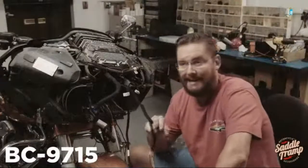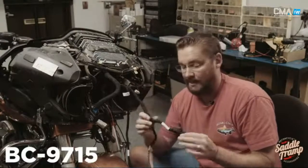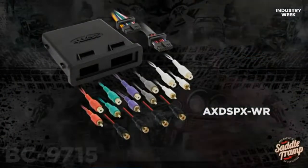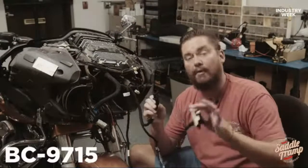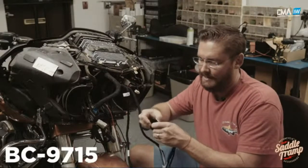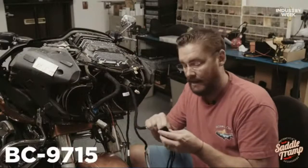Let's say you want to add even more flexibility to the motorcycle options for your customer. We have pre-wired into our BC-9715 an input harness for the AX DSP line. This is the 20-pin plug that you get with the AX DSP. On this particular piece, we've got the overmolded grommet for the WR version, the water-resistant version of our AX DSP. You would use this harness or this DSP in place of your other input wires. So it really comes down to one or the other. We tried to give you as much choice and flexibility as possible.